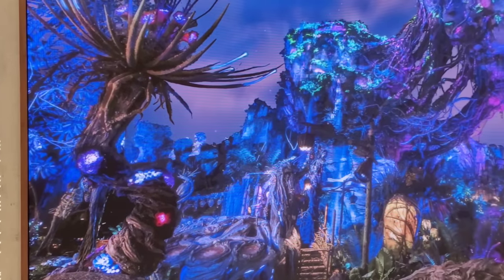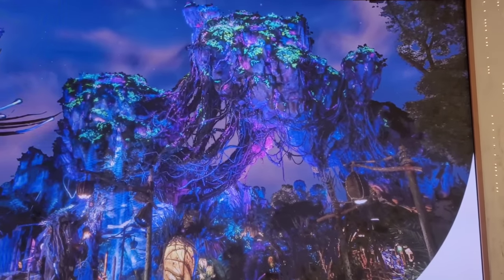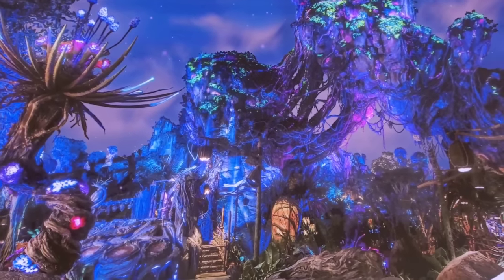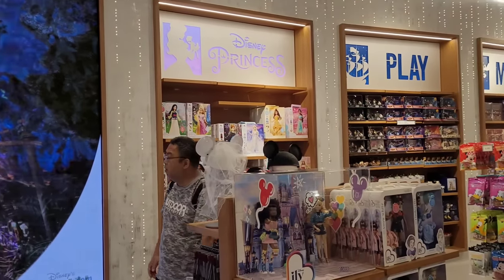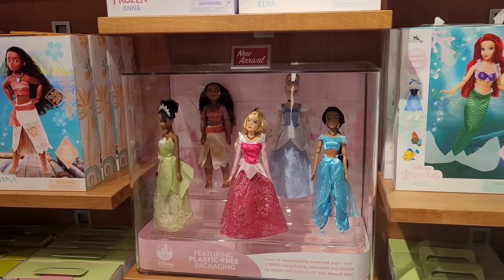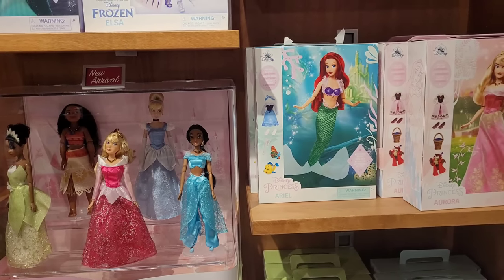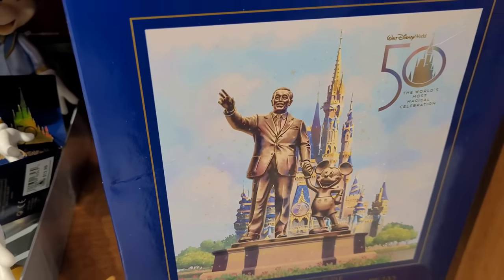This is a nice big TV screen here. This is the TV screen we want in my house. It's so big, it doesn't even fit on the screen of the camera. That's cool. There are some mermaid dolls here and stuff. Wow, Disney and Mickey Mouse.